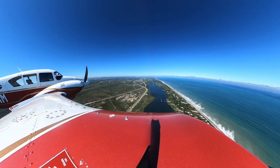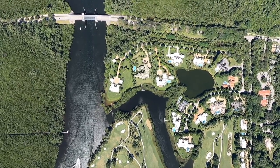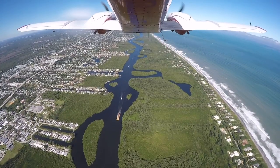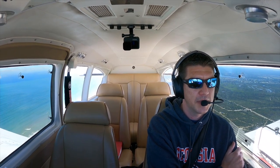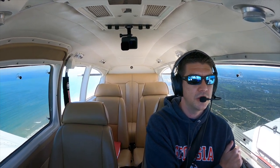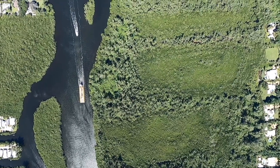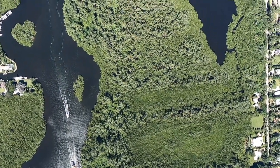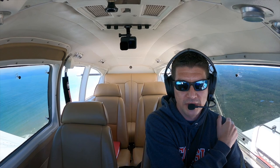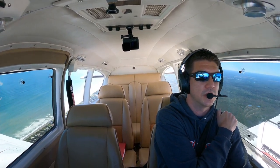We got really pretty colored water today. I'm about 10 miles out, so I'm going to give the Stuart Tower a call and see what they want me to do. Stuart Tower, Aztec 2441 Mike is 10 miles to the south over the Intracoastal, inbound for full stop with the weather. 2441 Mike, report turning final off the shoreline for runway 30, verify you have information Quebec. With information Quebec, will report turning final off the shoreline runway 30, 41 Mike.